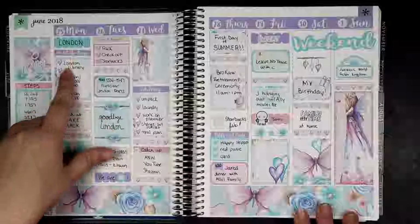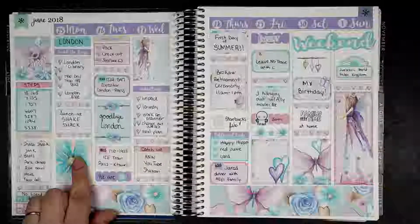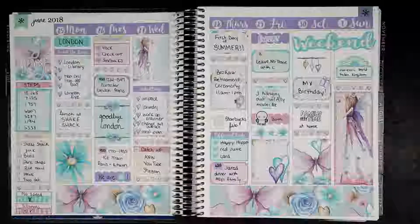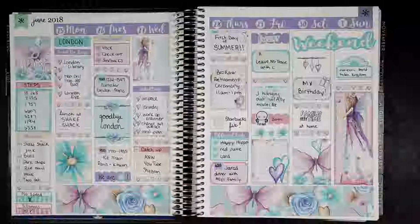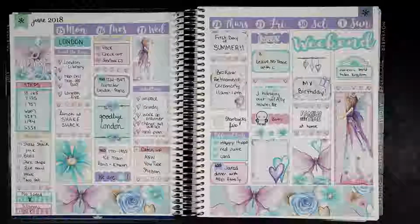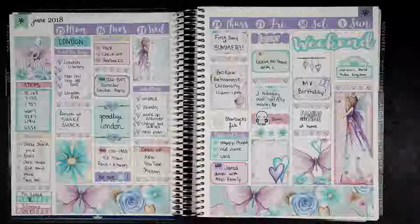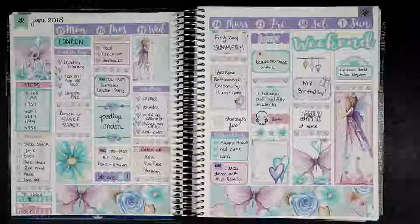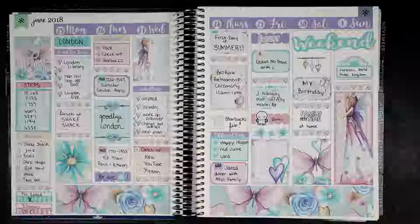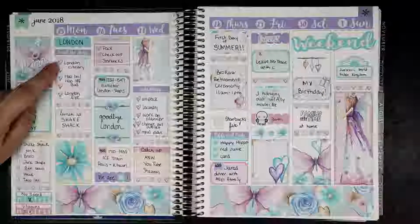This week we came back from London. I did take Chris to London about a week after school got out. He is a big fan of Harry Potter and the Cursed Child, so I planned a mom and son date trip to go to London. So we did go there. We went to the Harry Potter studio tour. On this day we did the London Library, which was pretty awesome.